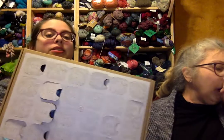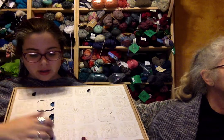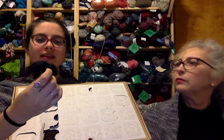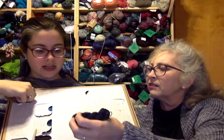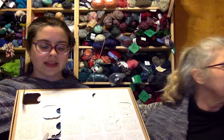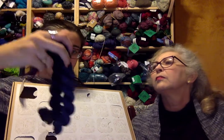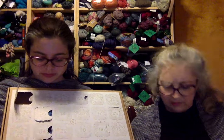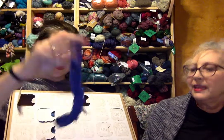We'll see. So this is the Vegan Yarns one. So one is down here. It's this beautiful black with little bits of purple, and it feels like silk. I know, it feels so good. And then 2 is this beautiful more midnighty blue. Oh, she's doing a color rainbow. Then yes, 3. She is.